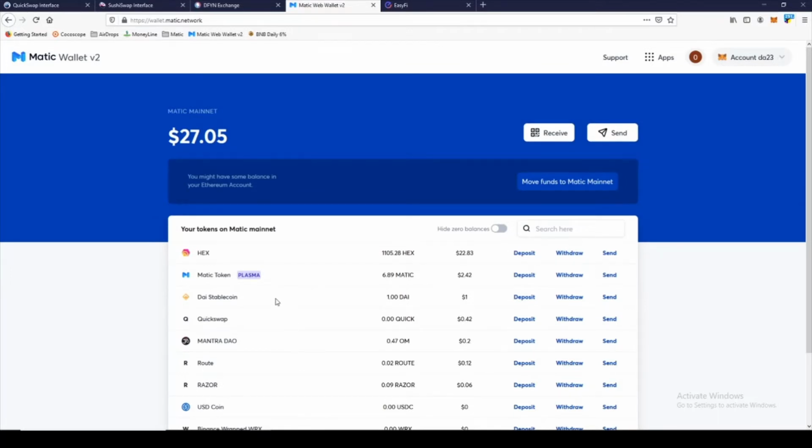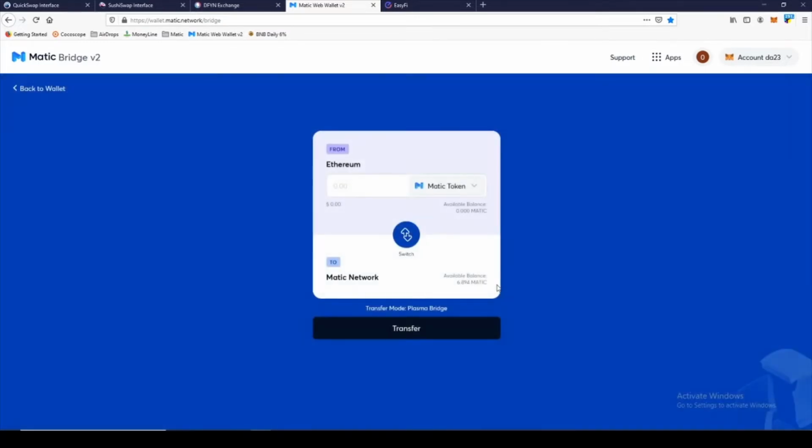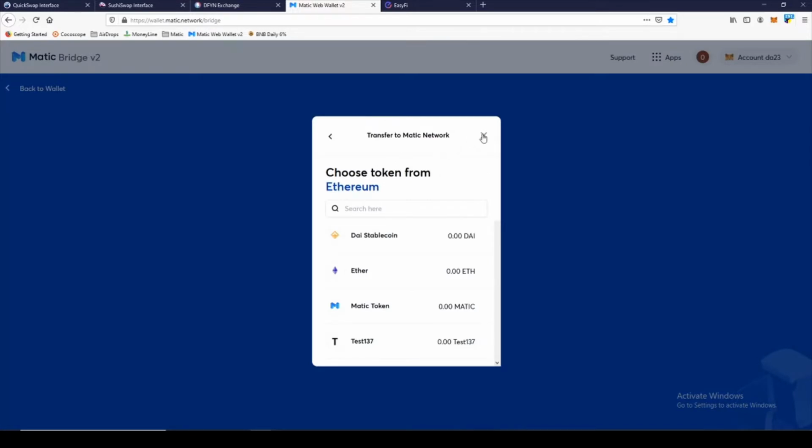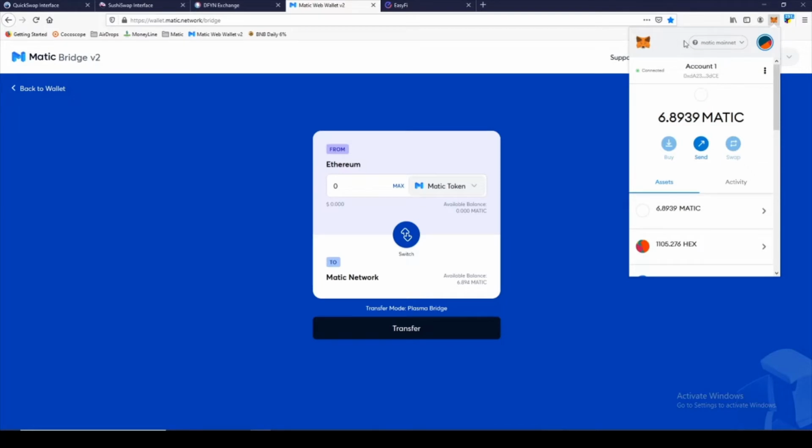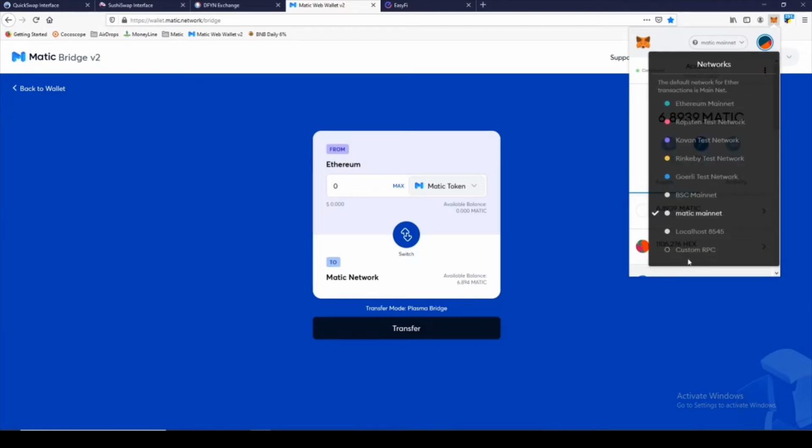Basically, what you're going to have to do, say if you got Matic over here, you go to deposit. And then you'll have the Matic on your wallet here. I don't have any right now. But then you just come over here, and you change it from the Ethereum network to the Matic network within the bridge right here, the Plasma Bridge. And of course, you're going to get hit with those fees. But once you get it over here, then you'll have your Matic. See, I'm on the Matic Network.